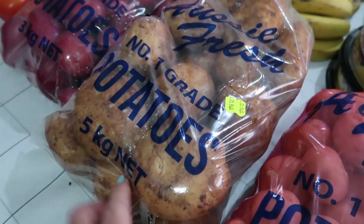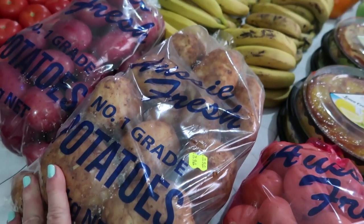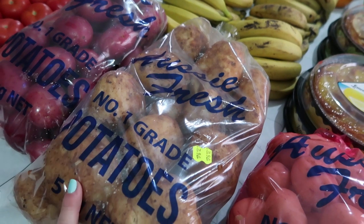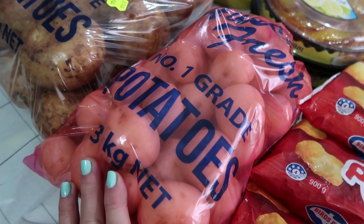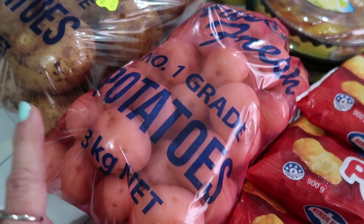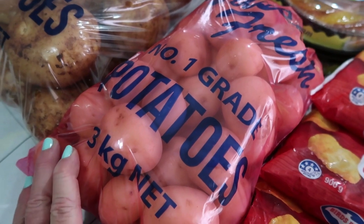This is a 5 kilo bag of brushed potatoes, so we normally use these for steaming or mashing. And then here's a 3 kilo bag of white washed potatoes. These ones I just like to cook in the jacket, and we have them with some sour cream or some butter.